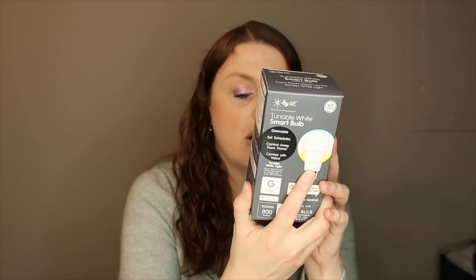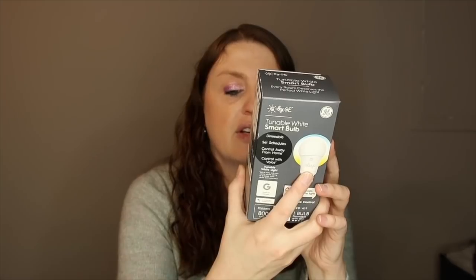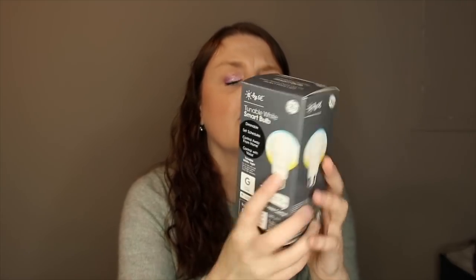Now I ended up getting this smart light bulb. It says it goes for Google. I'm not sure. Okay, it looks like you can do it without Google. I have to download the app. We'll see. I don't know if this goes with Alexa or not, but if it works with Google, we'll just see. I have Google on my phone, so it might work. But this is a smart light bulb.